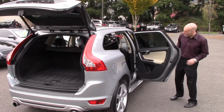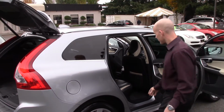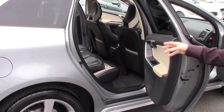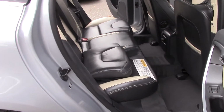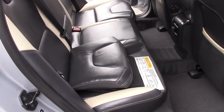Come take a look on the sides here. Now one neat thing on this one is that this has built-in baby seats, and so with just a push of a button it changes the configuration of the rear seat so that, bang, all of a sudden you have built-in booster seats on both sides. Let's take a look up front.